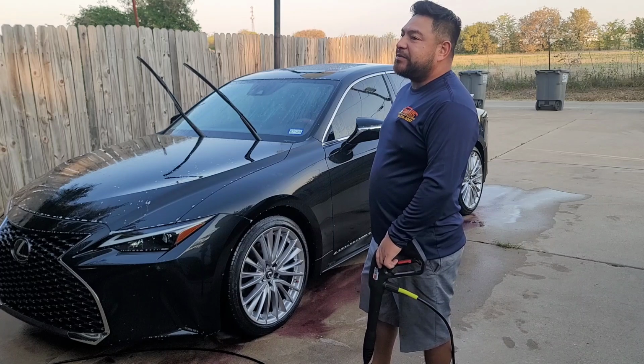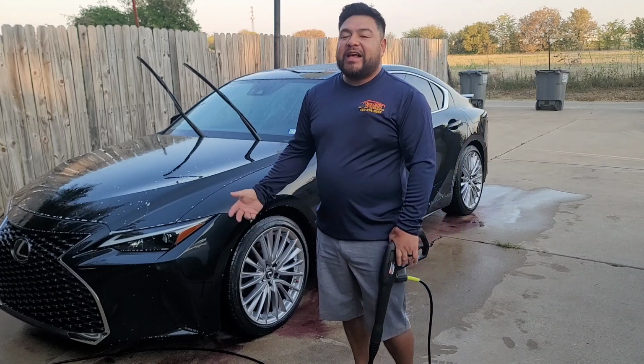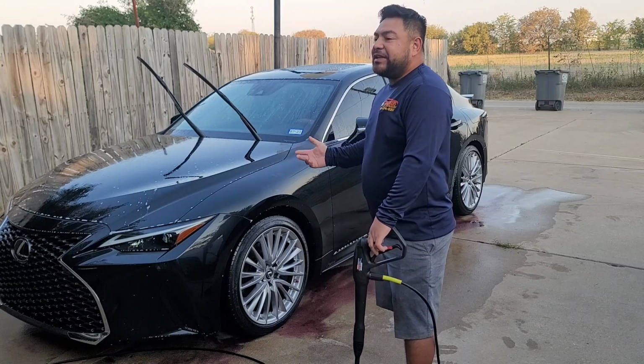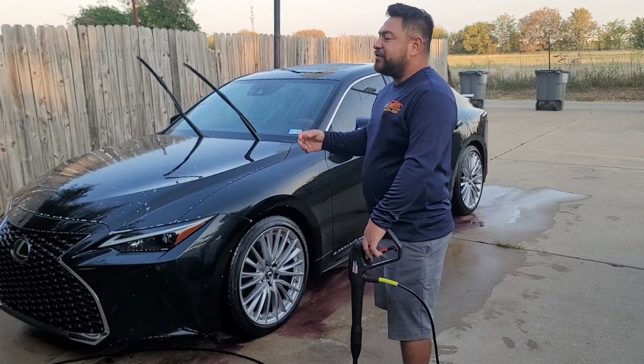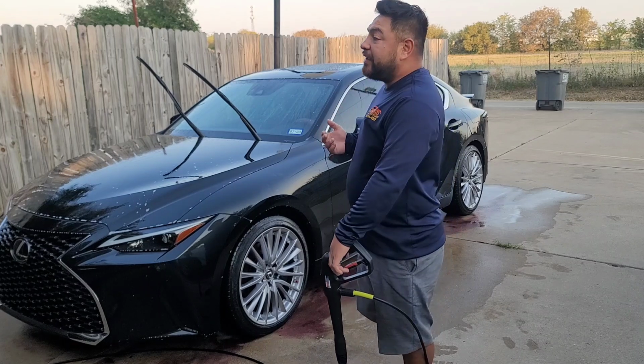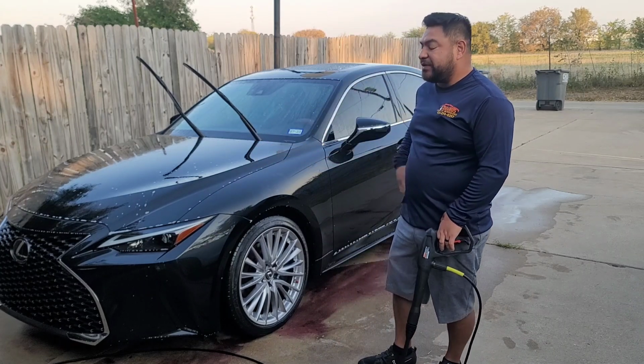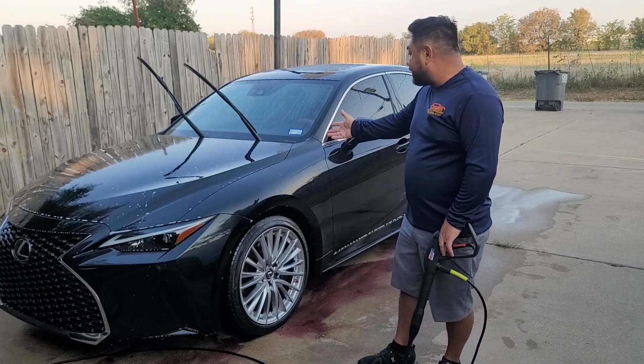To some, you guys will say, man, well, that's what makes us money. Yeah, but at the same time, it's like, why do dealerships do this? They charge a customer triple from what we charge, yet don't go through the proper steps to get it protected. Literally, this paint is flat.